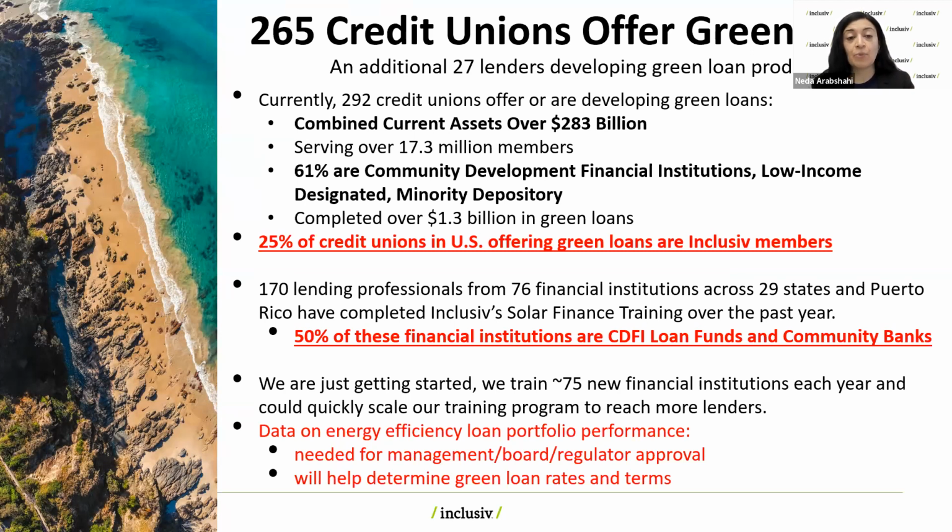And bringing it back to how this research will impact this community, this network of lenders. Every single person who's taken our solar lending training program has said, how do these loan portfolios perform? This is the kind of data that they need in order to convince their management, their board of directors, and their regulators to approve adding and ramping up energy efficiency and solar loans.